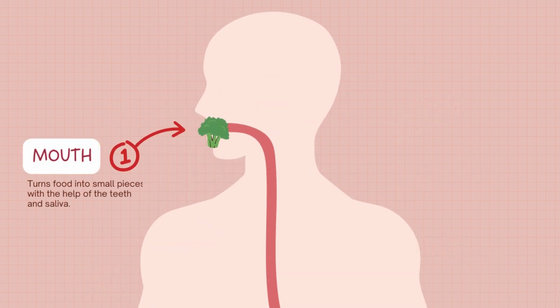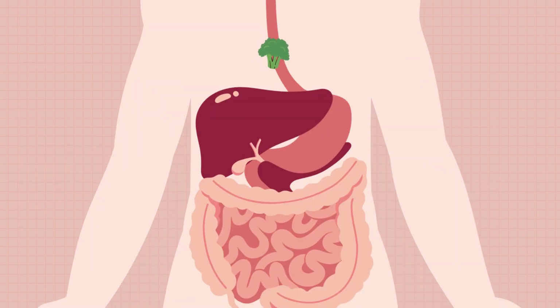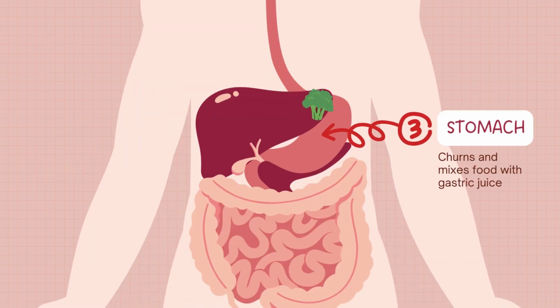It all begins in the mouth, where the teeth and tongue start breaking down the food into smaller pieces. Saliva mixes in, initiating the digestion of starches. The food forms a soft mass called bolus, which is then pushed down the esophagus by muscular contractions, known as peristalsis. The bolus enters the stomach, a powerful muscular organ.